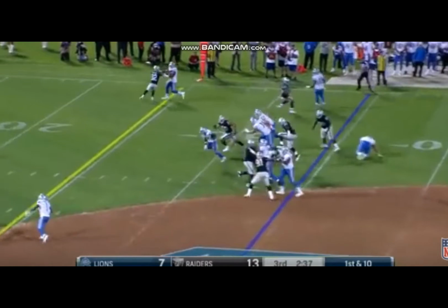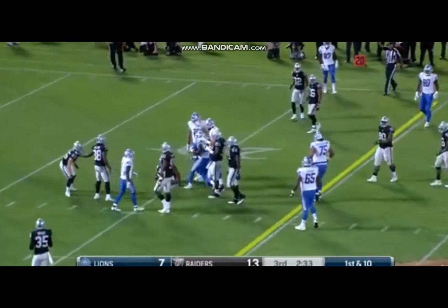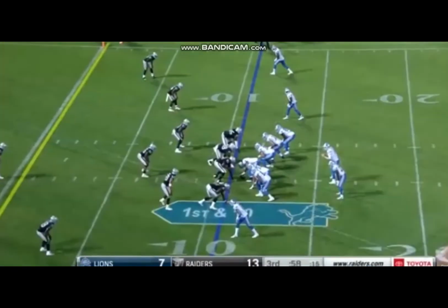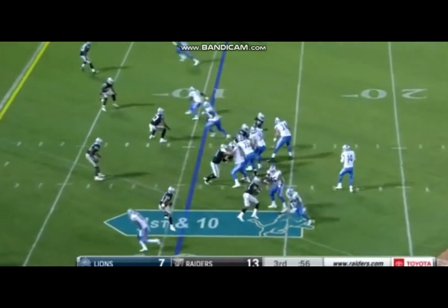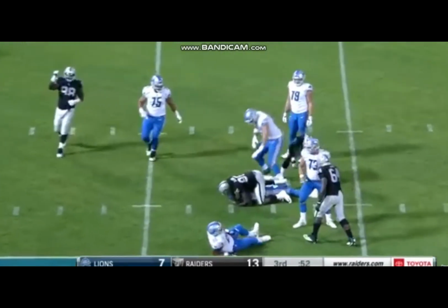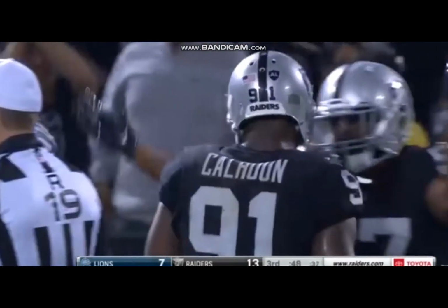Kerryon Johnson, nice hole up the middle for Johnson, and another first down. Inside the 22, down to the 21. Wilbur with the tackle. Final minute of this third quarter. Rudolph runs out of time, and Shalik Calhoun gets the sack. Third of the night for the Raiders.